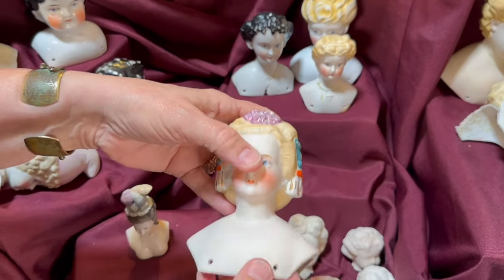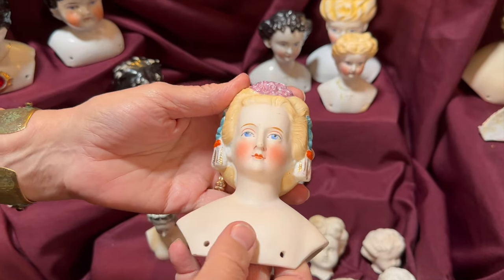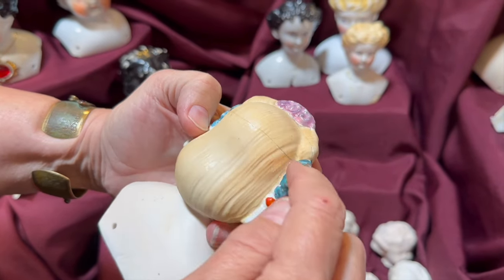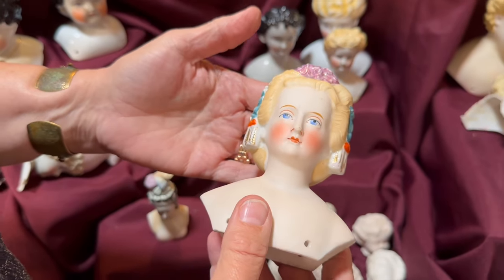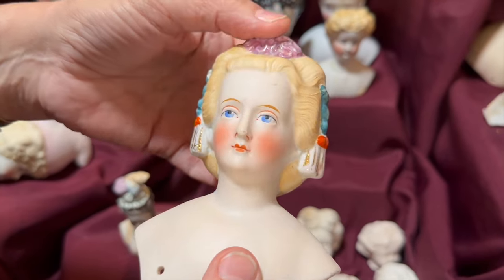Now here's a cautionary tale. She was in perfect condition until she landed in my hands and I dropped her. Oh, no. It happens. And right around glass dollies, it happens. I know. Because she's really nice. Quite unusual. Yes, she's a beauty. And the little sparkles, that's original.